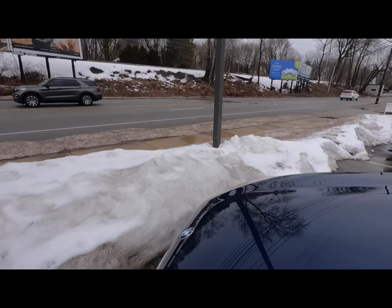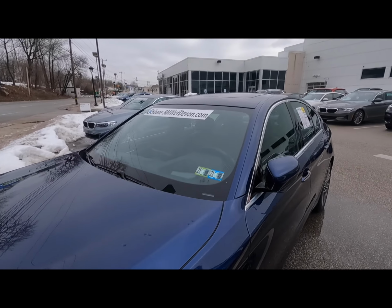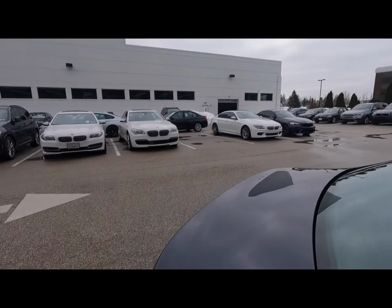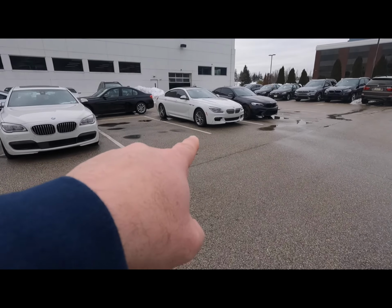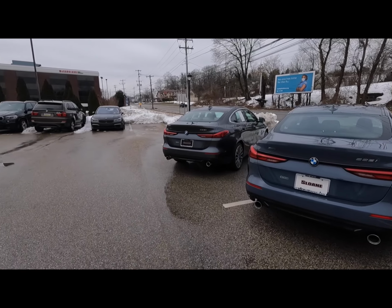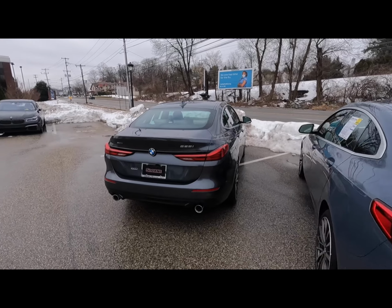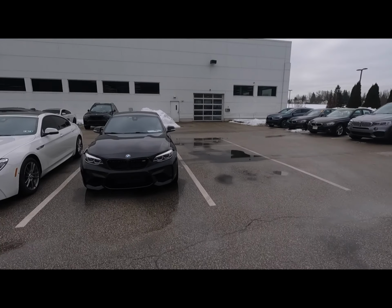I don't believe, looking at the front end, no, it is not the M Sport. But again, the M Sport, like I said, has the more wide open grille that you can see on the bottom of this particular white one here. Just gives it a little bit more aggressive look. So again, that kind of wraps up what we're looking at. Some of these cars are in for service here.